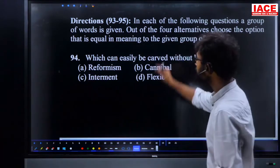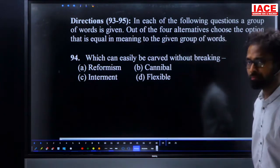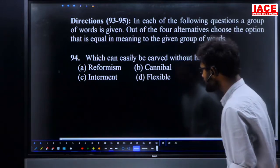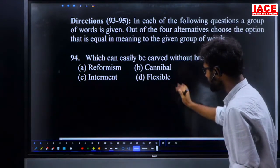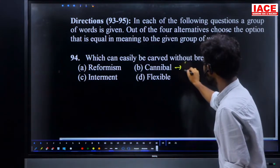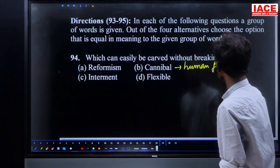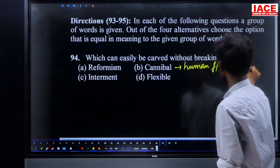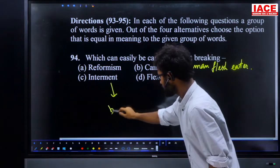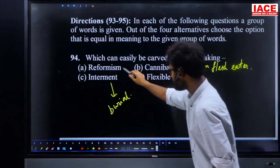Question number 94, under the same direction, which can easily be carved without breaking. Options are reformism, cannibal, interment, and flexible. So the word flexible, everybody knows. Cannibal meaning human flesh eater. Okay. Then there is the word interment, again a burial of corpse. And then reformism.